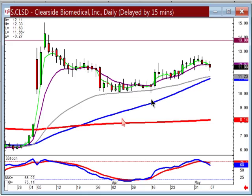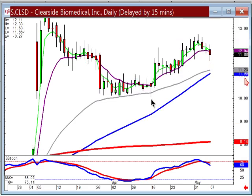CLSD, same scenario. We had a fry pan bottom. What's our simple rule of a fry pan bottom? You can stay long as it doesn't close below the T-line. What did it do today? Close below the T-line.